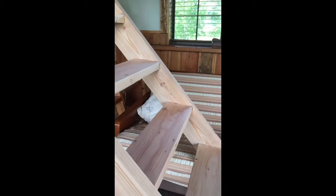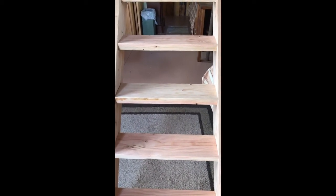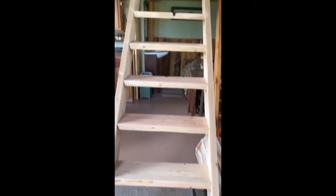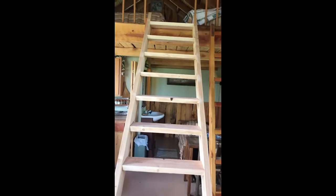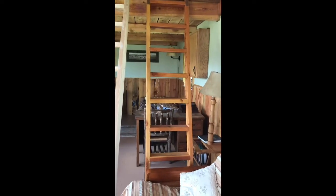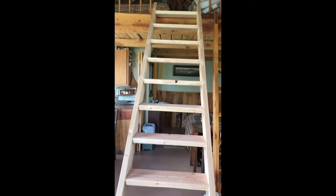And he's made sure that each step does not fall underneath the step above it, so that when you're coming back down, you have full access to the full width of the step. And then he also made sure that everything was level for the slope that he wanted. And he also increased the width, as you can see, over what a ladder would be.